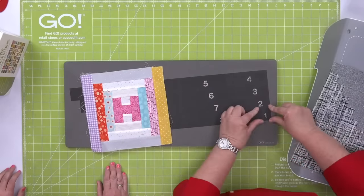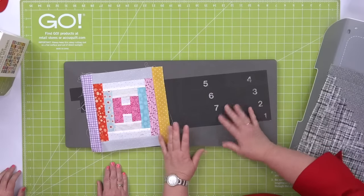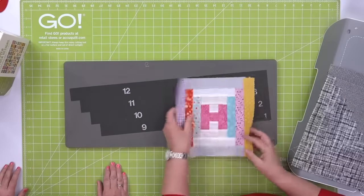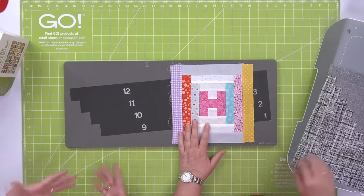Right. So you can just lay your fabric over 1, 3, 5, 7, and 9. Yes. And then run it through the cutter. Or you could make an 8-inch log cabin or a 10 or whatever size you want to. It's just so flexible. You could make it to match up with virtually any die because of that.